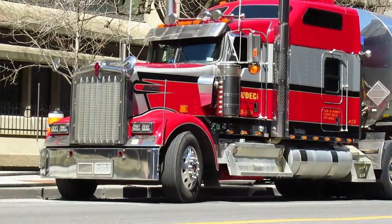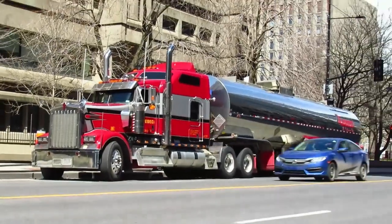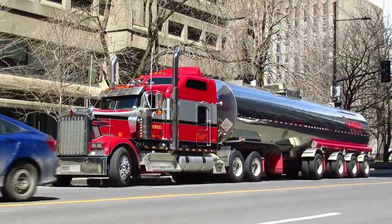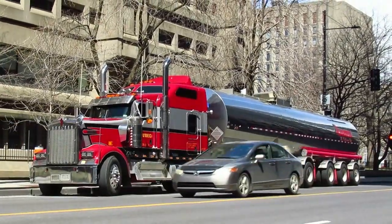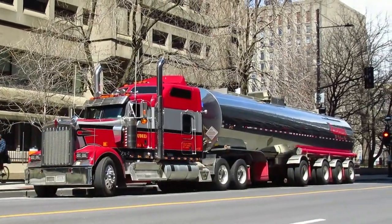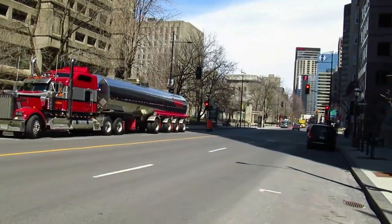What is this kick-ass W900 doing parked here in downtown Montreal on Sherbrooke Street? I don't know, but I'm glad to get it, even if it ain't moving, you know? She is a beauty. Right on. Keep on trucking, daddy-os.